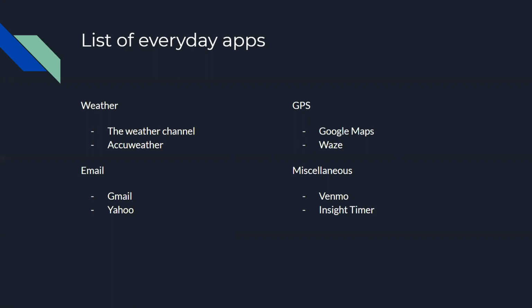The next thing is right below it, which is email. I know that most phones come with their mail app, but some people prefer to use a Yahoo Mail app, a Gmail app and so forth. Feel free to either use the app itself or get the Gmail app or the Yahoo app.